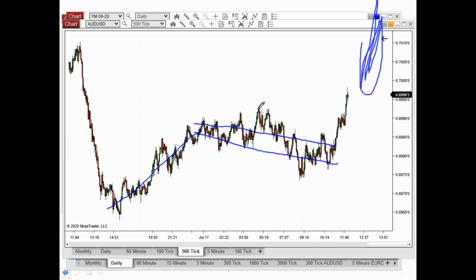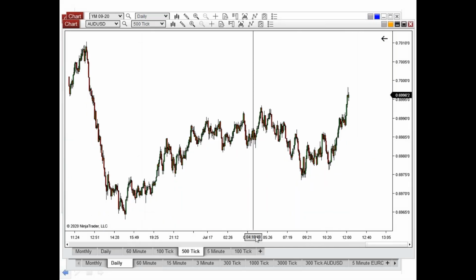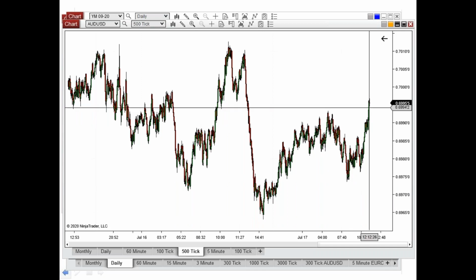So with this break here of this congestion, with the breaking to the upside like that, we've got the room for this to really pick up momentum and keep going. So this afternoon, I would focus predominantly on the upside, and you're going to want to be really careful with anything going against that move. You've got a bigger megaphone reversal pattern over here too. So that's going to make it easier to come back up into that high zone too.